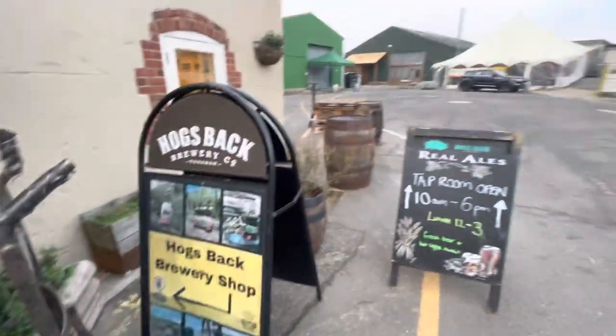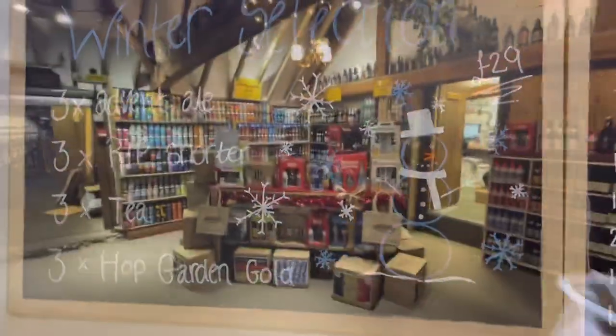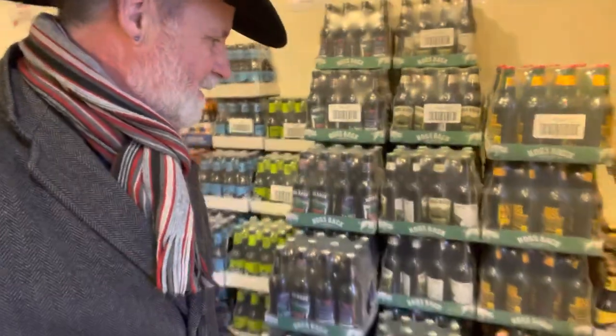Tap room open. Let's go tap a keg. That's a fraternity I belong to. Yes, you need a little bit of everything. Look at all that beer. All right, got a little bit of everything in here at the Hogs Back Brewery. There's beer everywhere. This is awesome. Look at the stacks of bottles to go. This is great.